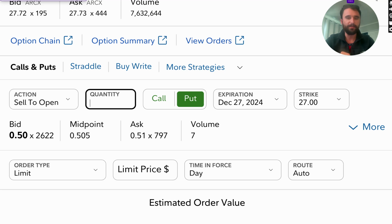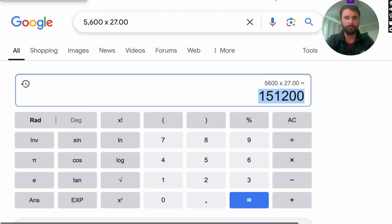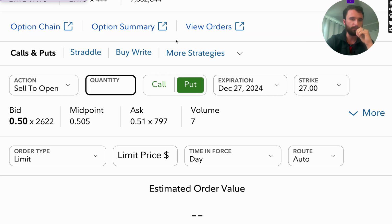$150,000 into SLV. That's the capital requirement, or just a little bit above that. As you can see, 5,600 times 27, roughly $151,000, is going to be our trade at $27 per share.